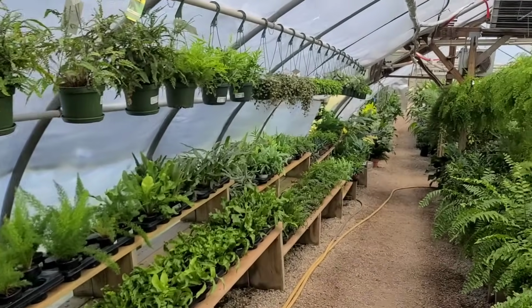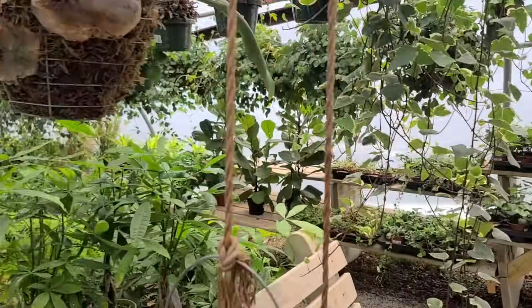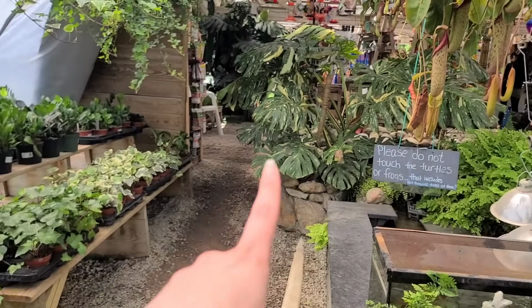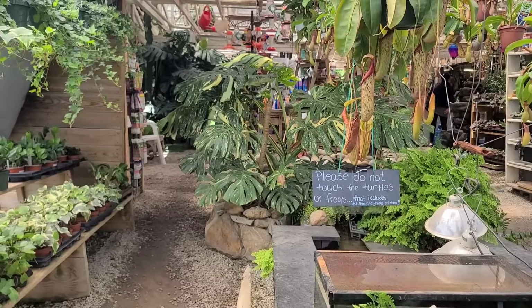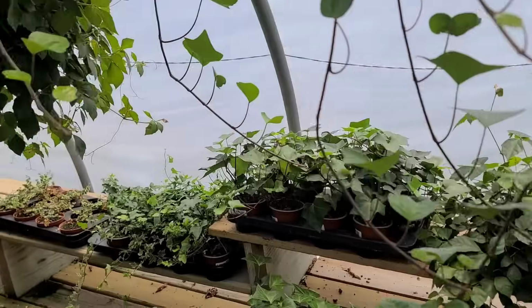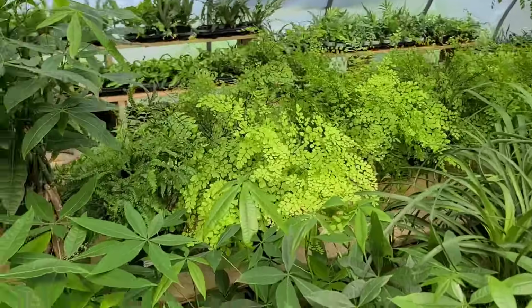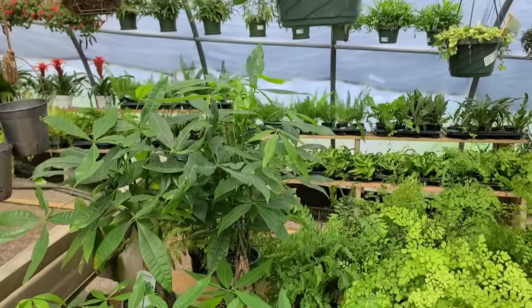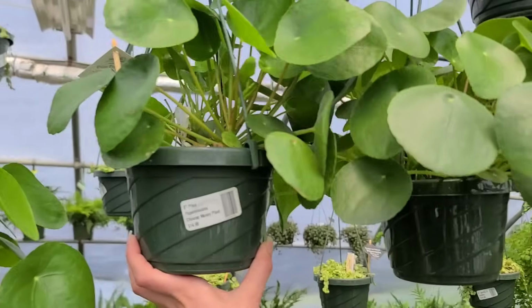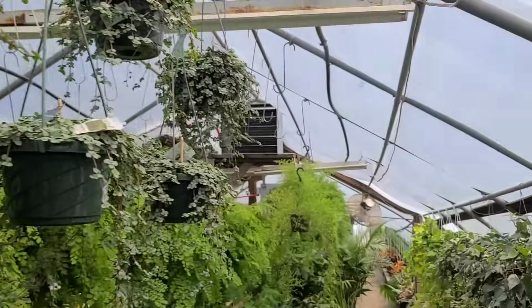They've got all the ferns. Some string of turtles for only 20 bucks over there. All the ivy on this side. They have, of course, their giant Tycon that we see all the time. They don't sell that one. That is just a plant that they grow. All right. All these cute money trees, some Pilea peperomioides, 15 bucks. Little man. I'm not gonna do it.